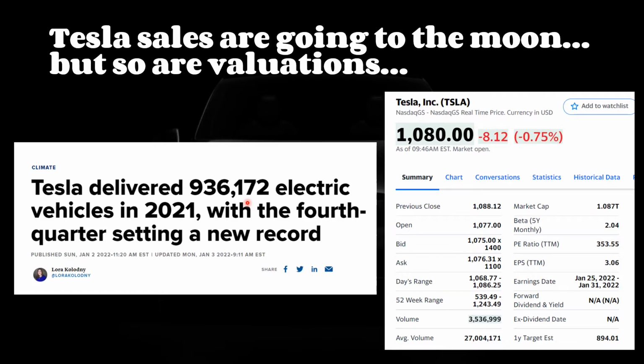The numbers Tesla is printing are absolutely amazing. However, investors are ultra exuberant on the stock, and many fear that these valuations are unjustified. Tesla passed the $1 trillion market cap with a PE ratio above 300. So wouldn't it be amazing to profit from the staggering growth of this company, but without being exposed to the potential high risks that these valuations pose?